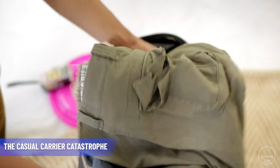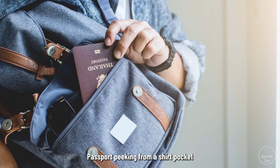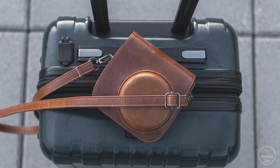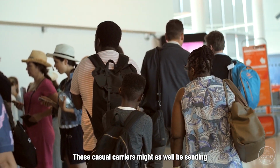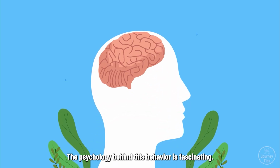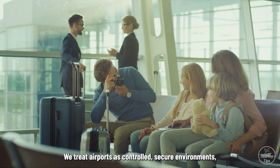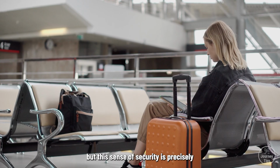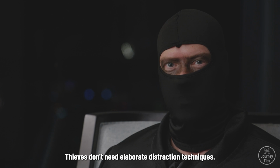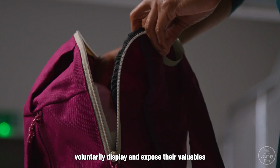The casual carrier catastrophe. Ever see people walking through the terminal with their phone in hand, passport peeking from a shirt pocket, or wallet balanced on their rolling suitcase? These casual carriers might as well be sending engraved invitations to professional thieves. The psychology behind this behavior is fascinating. We treat airports as controlled, secure environments. But this sense of security is precisely what makes them perfect hunting grounds. Thieves don't need elaborate distraction techniques when so many travelers voluntarily display and expose their valuables.